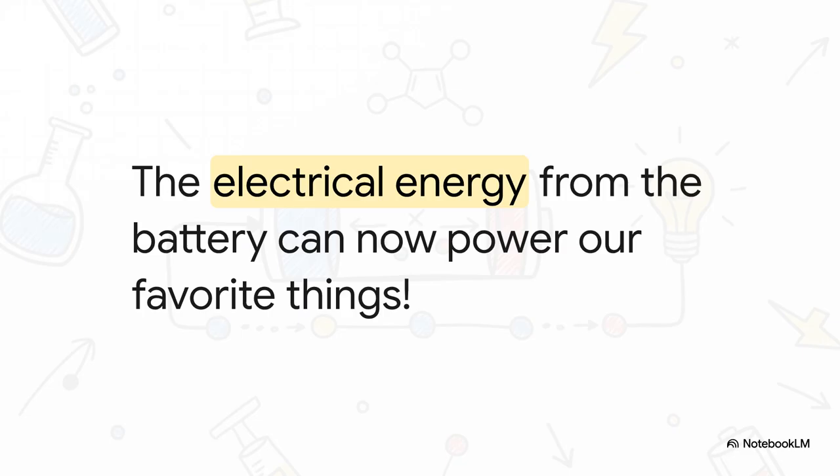So what does this all mean for us? Well, this direct current is exactly what powers our everyday devices. That flowing electrical energy is the magic ingredient we need. We literally just place our device, like a little light bulb or a tiny motor, right in the middle of that wire path. And as those electrons rush through the device to get to the positive side, they do the hard work for us.